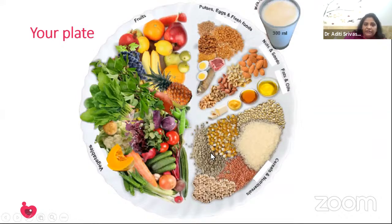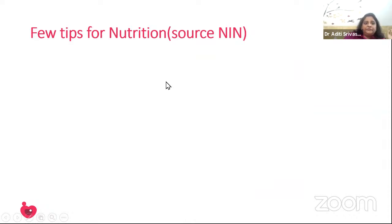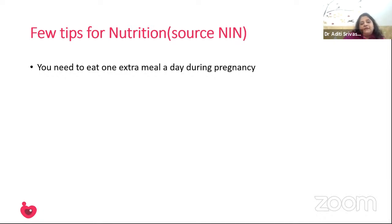So whenever we are thinking about nutrition for a pregnant mother or for us, we have to remember half of that should be coming from fruits and vegetables. So a few important points we should keep in mind on a daily basis, right? The source is the National Institute of Nutrition. One extra meal is needed for a pregnant mother. So if she was taking breakfast, lunch and dinner, she needs to take one extra meal apart from those three meals in any trimester.